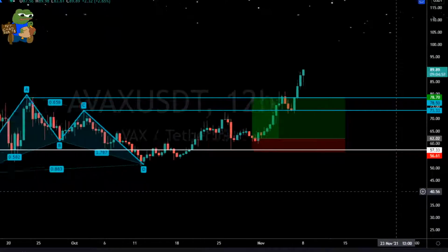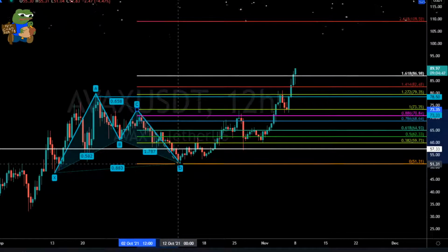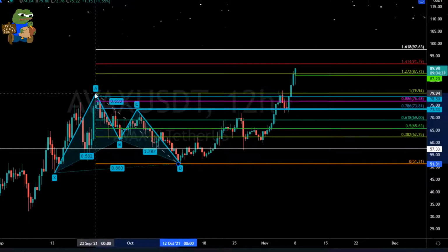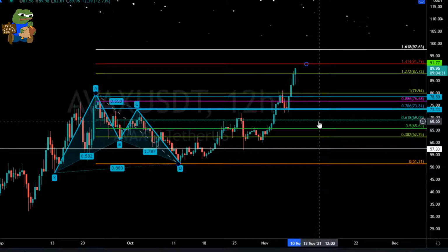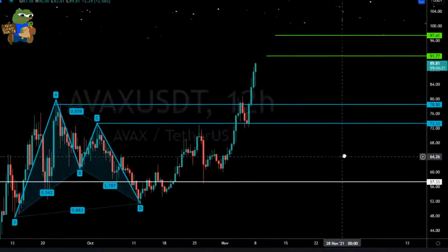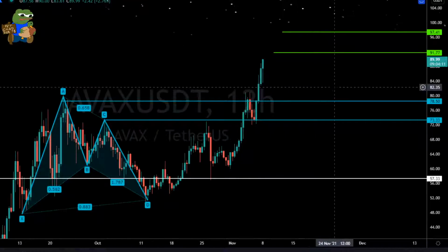AVAX blew past the target, and now, okay, so this one's out. Now what we'd be doing is targeting from C low to D high. There's that 1618. You've hit that one. And we would do the same thing again, but bring it from the A high. So our next area of interest at this point would be the 1414 at $92, and then the 1618 up here at 97.63. So those would be the next targets on AVE if you were still in an AVE long. Nothing yet diverging bearishly, so likely you'll see 91 and 97 on AVE here shortly.